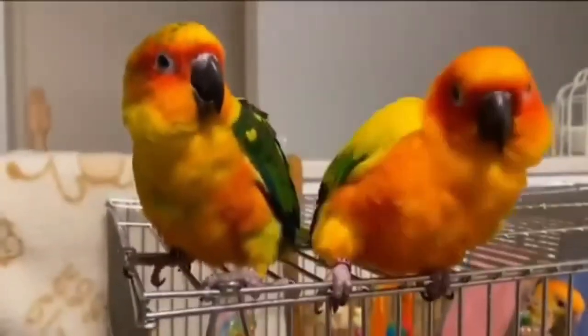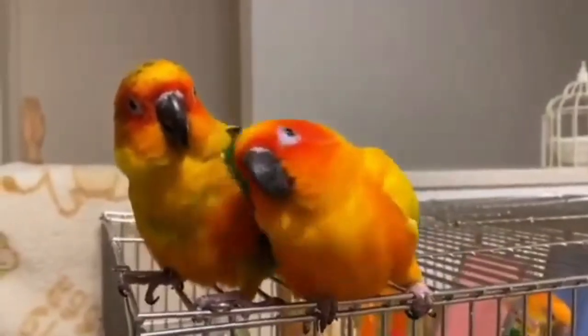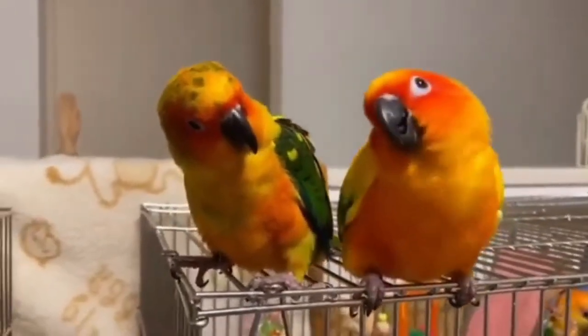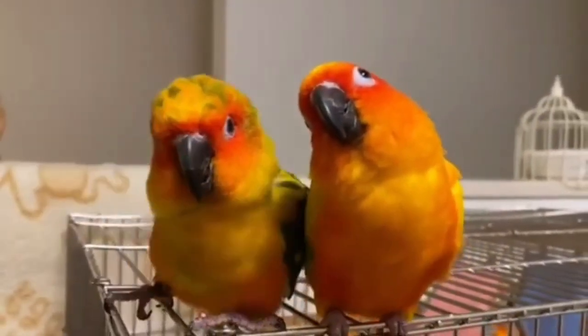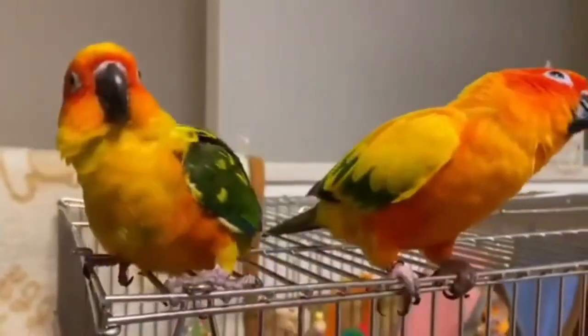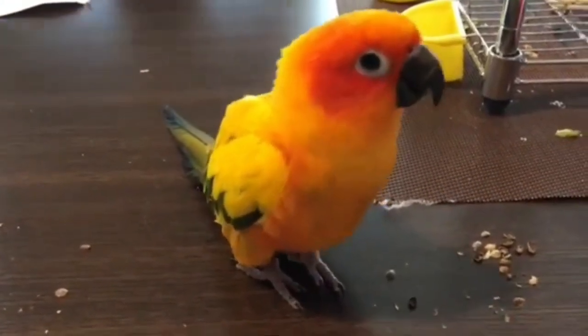Adult males and females both have a similar rainbow appearance. The brightly colored sun parakeet is a native bird of northeastern South America that is widely distributed there. Sun conures make excellent pets because they are extremely lovable and simple to train. But sun parakeets can bite their owners if they are provoked.